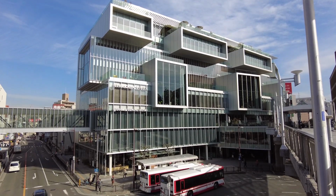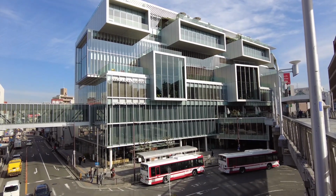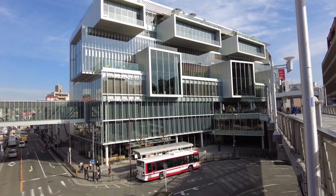This is called Hirakata T-SITE. It's a very nice modern building with some shopping and dining. And we're going to be going in that building as well.